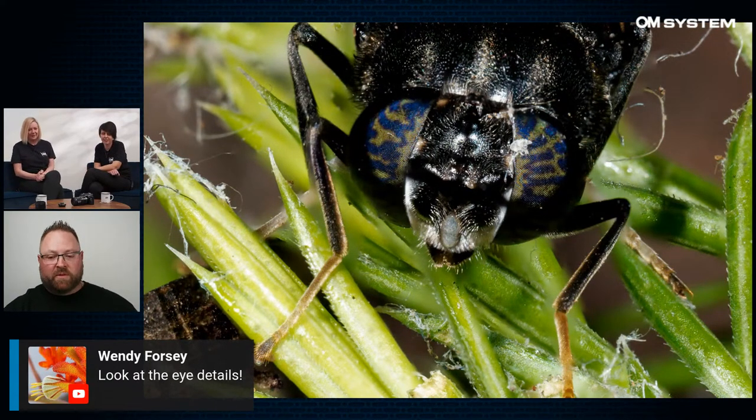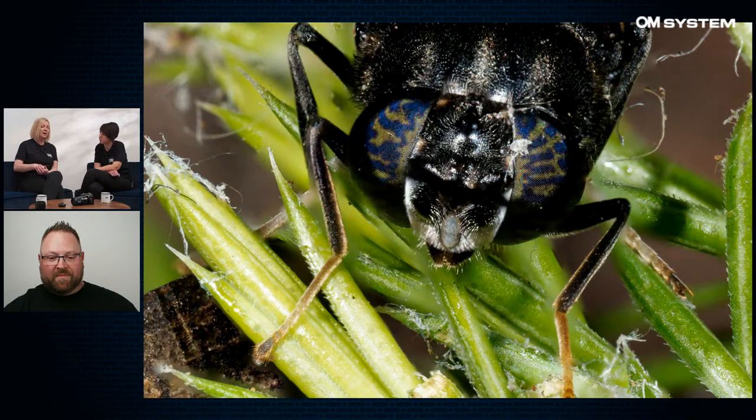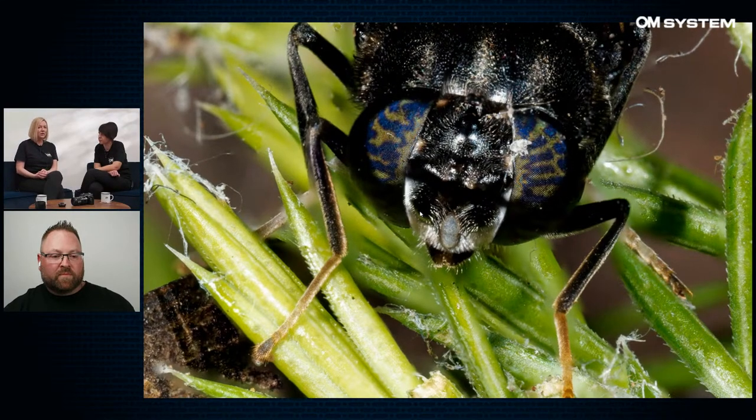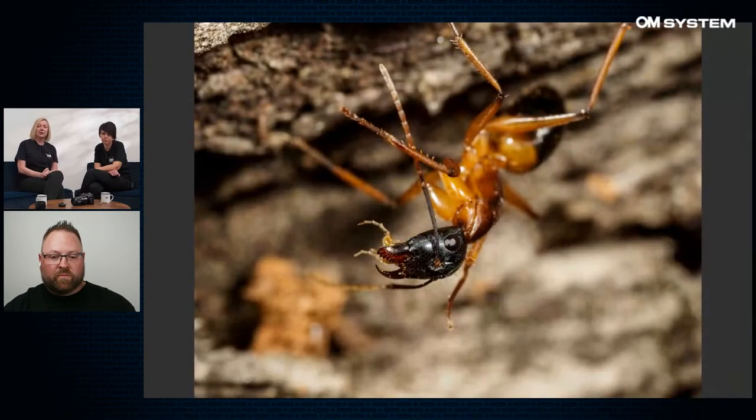Yes, look at the eye details. And obviously, when you think about these close magnifications, you think about the scales of butterfly wings, or the detail in texture. All this sort of stuff is beautiful to shoot when you look that close. Yeah, definitely. Absolutely. Okay, let's take a look at the next one, Gav.